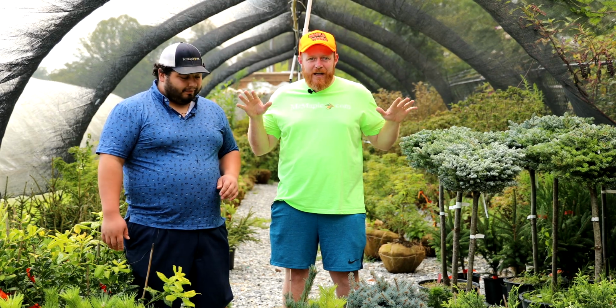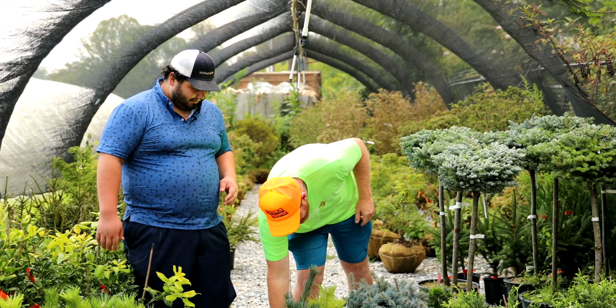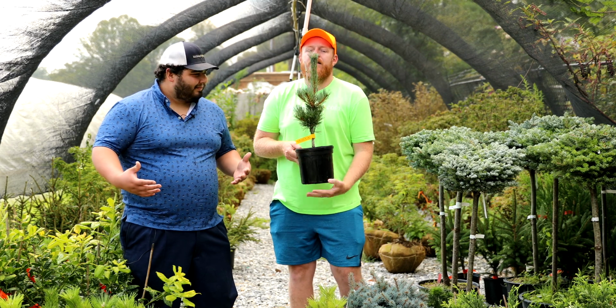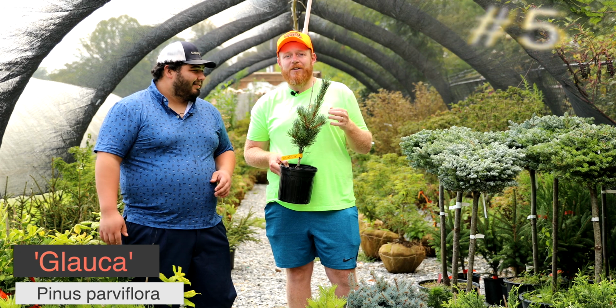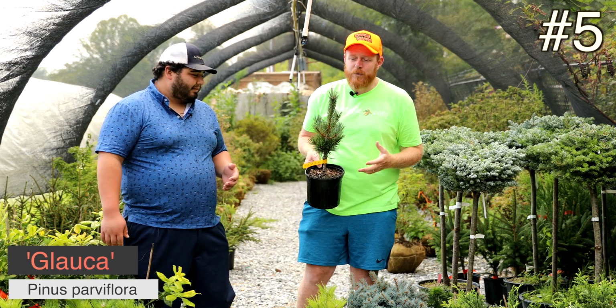Guys, top 5 conifers. We're going to go ahead and jump right into it. My number 5 conifer, I've got Pinus parviflora 'Glauca'. This is a Japanese white pine.